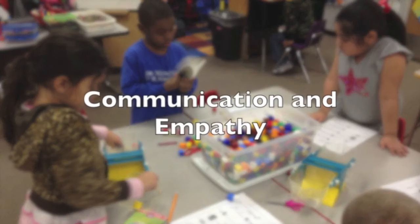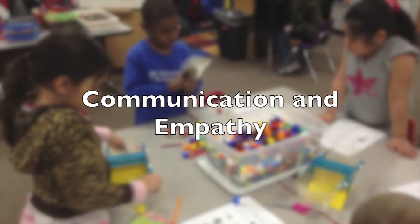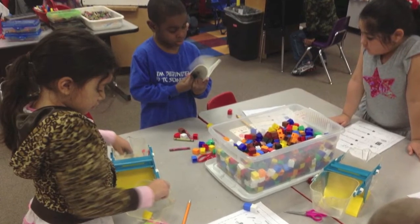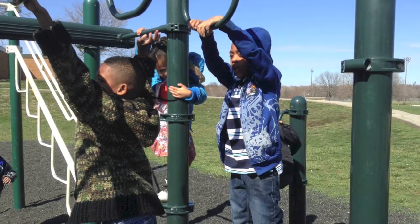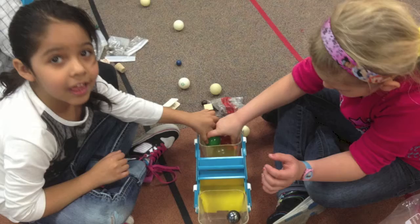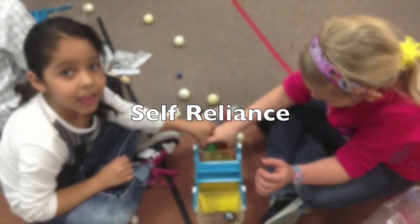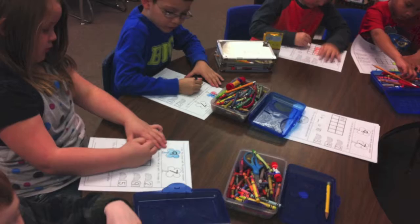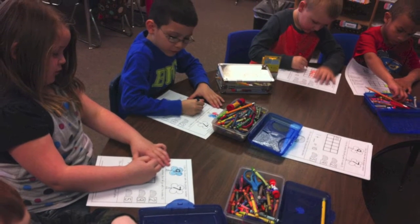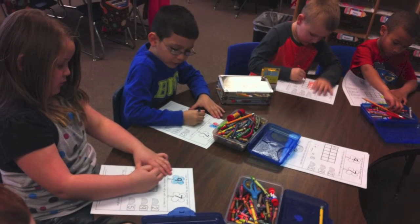Number 2, can communicate needs and feelings verbally in a socially appropriate manner and recognize people have feelings. One of the most important functions is to teach children how to interact with others. Number 3, playing independently or in a small group. As kindergarten progresses, group and independent work time is increased, and students need to be able to work on their own without constant redirection.